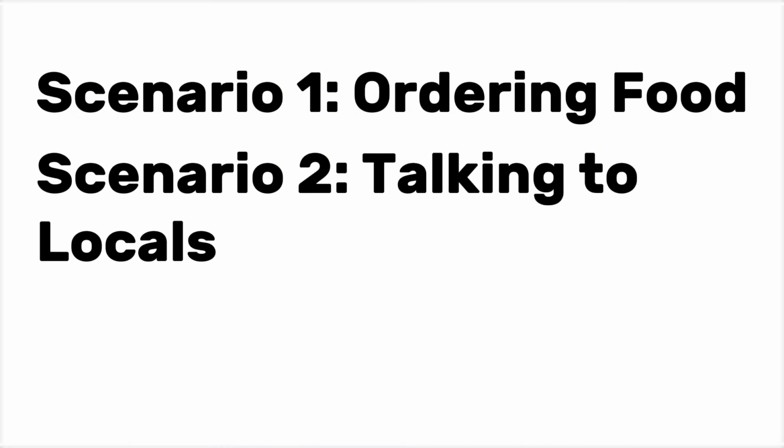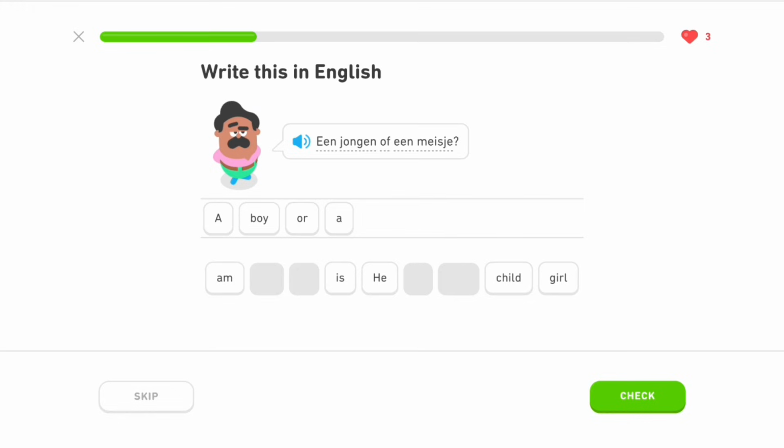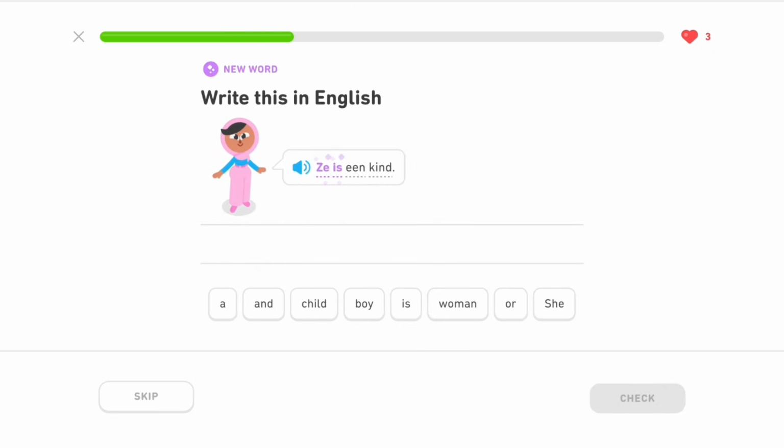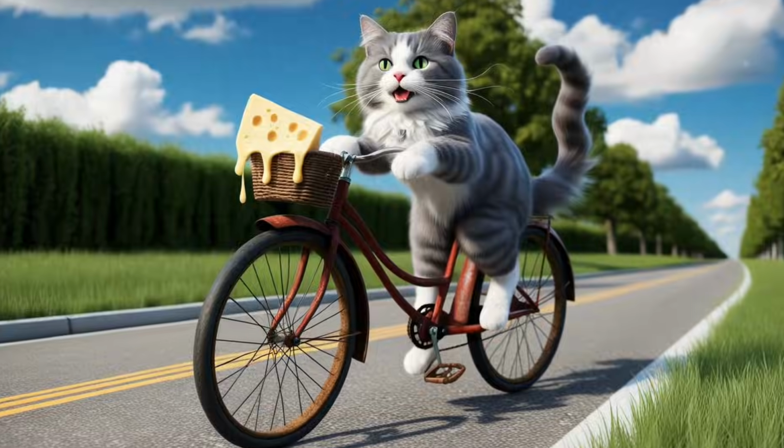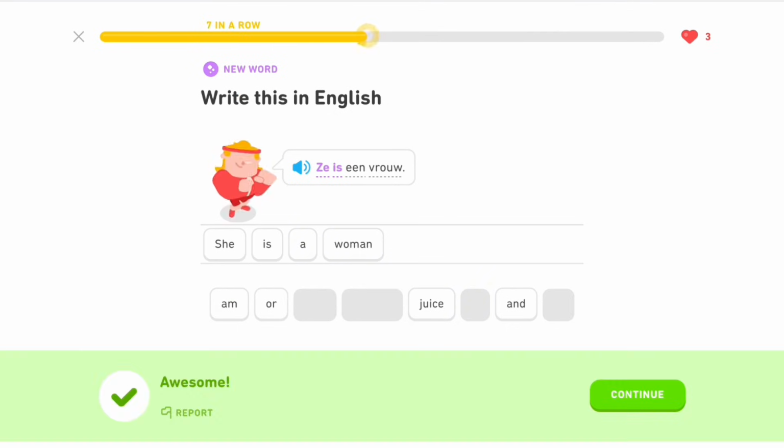Scenario 2, talking to locals. You meet a Dutch person and try to chat. They respond at 1,000 words per second, and suddenly, Duolingo has failed you. You recognize maybe 3 words, cat, fiets, and kaas, so you panic and yell, the cat rides the bike with cheese! Congratulations! You are now the village idiot!